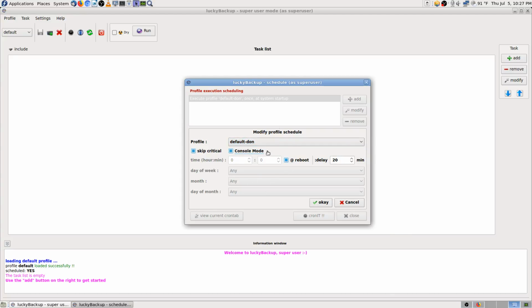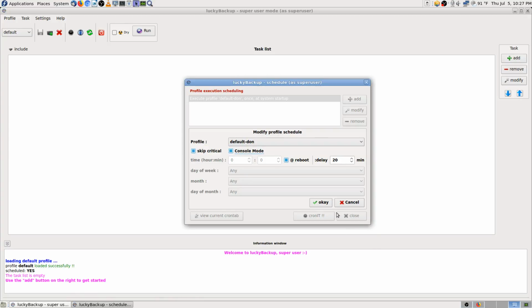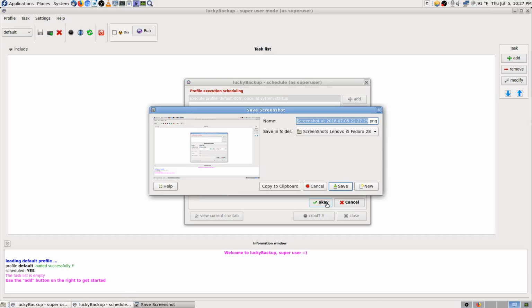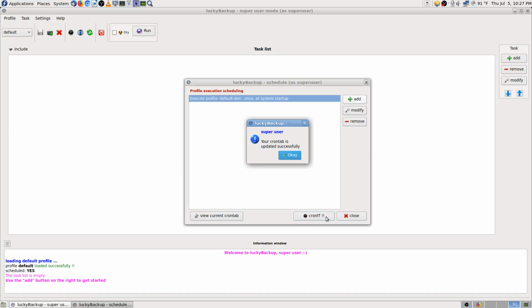So actually, let's leave it blank, right? So that in my screenshot story, it tells me what I did. Usually that makes sense. Now I'll say OK. Now then I'm going to hit cron it again, just to make sure.